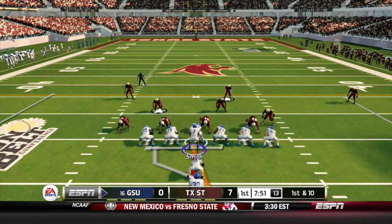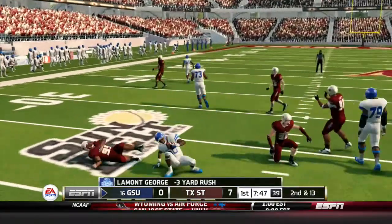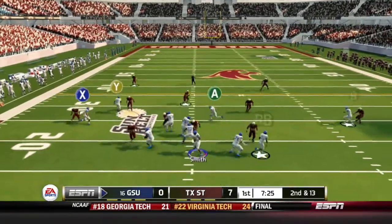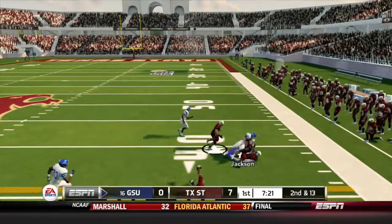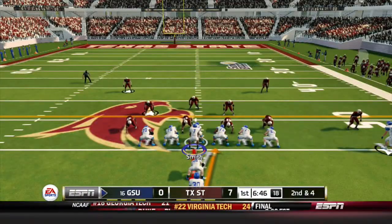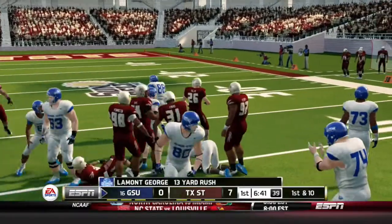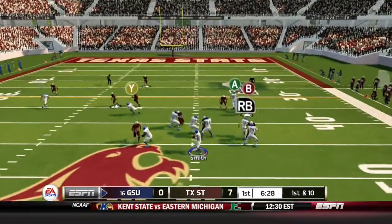As we go back to our game here, Georgia State takes over, down by a touchdown here. First play for them on offense is a handoff to George, and a loss of 3 yards, stopped in the backfield. 2nd and 13 now. Smith back to pass here, drops back and fires outside to Marcus Jackson. He has the first down catch up to the 41, 18-yard gain. 2nd down and 4 now. Smith will hand off to George up the middle, eluding defenders and using his speed for a 13-yard gain on the ground into Bobcat territory.